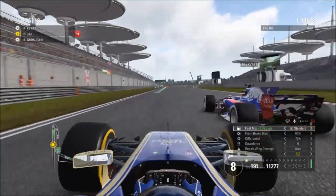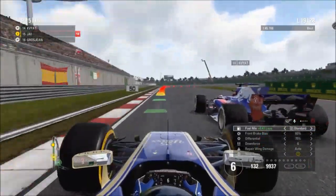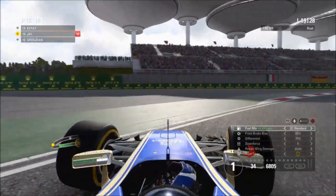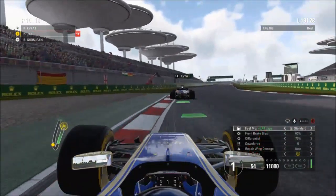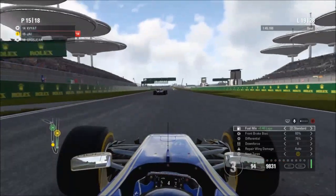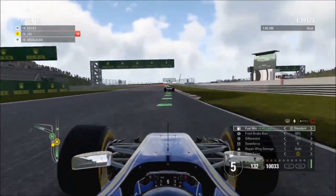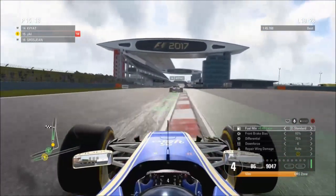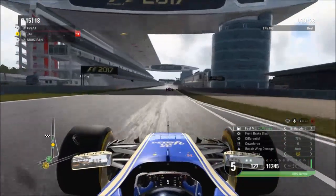But on the straight, of course, it's inevitable, guys. He's got DRS as well. Oh, another little bit of wheel-to-wheel action there. We get forced wide there. Very naughty from Kvyat. Then again, I've done it myself today. And he forces that position away from us. So drop down to 15th as we come up to end lap number 19.